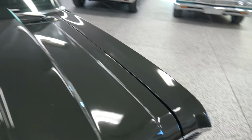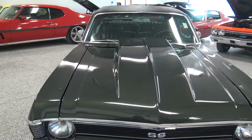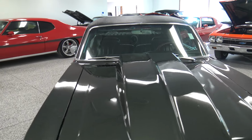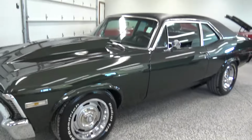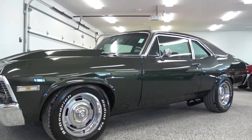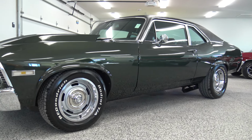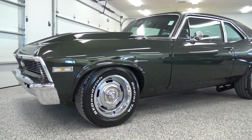One of my favorite Chevy colors too is that dark green. You put the black vinyl top on it. And one thing with this car that really stands out is the stance. It's got an absolutely perfect stance with these rally wheels. Yeah, I agree. We've had a couple people just walk by and look at this car, and that's the first thing they mentioned as well. I don't think you can get a car to sit any better than this one does. Those wheels and tires just tuck right under there.